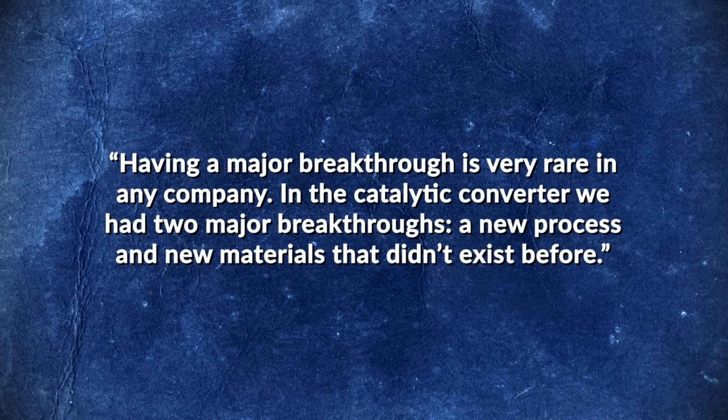As Rodney Bagley later recalled, "Having a major breakthrough is very rare in any company. In the catalytic converter, we had two major breakthroughs: a new process and new materials that didn't exist before." For his historic role in reducing global emissions, in 2002, Bagley, along with his colleagues Erwin Lachman and Ronald Lewis, were inducted into the National Inventors Hall of Fame.